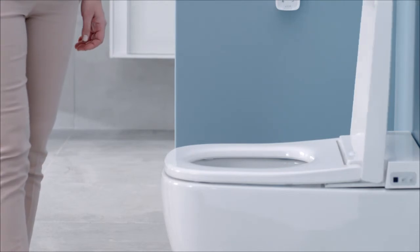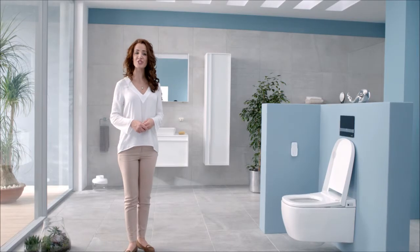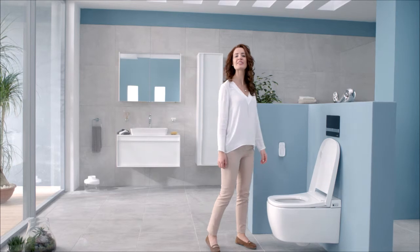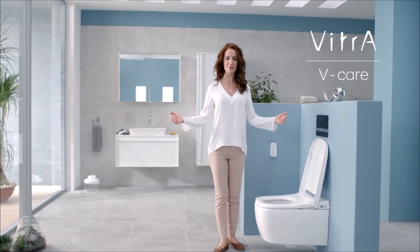New Vitra Smart WC Pan. Combining advanced technology and design to bring you superior convenience, hygiene and a range of features that can be customized for each member of the family. A luxuriously refreshing personal hygiene experience in your bathroom in ultimate comfort.